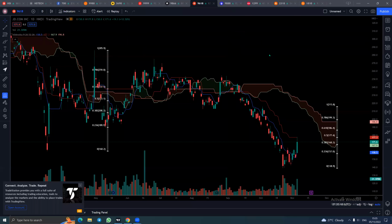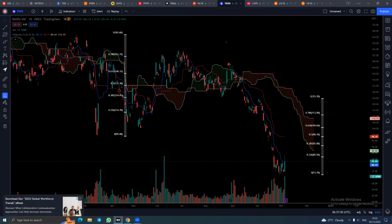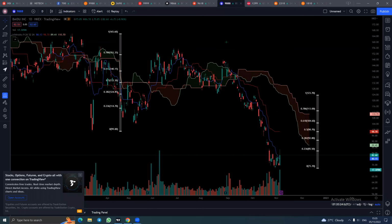Moving on to 9888 or Baidu. So for Baidu, we are already at just above this blue conversion line. We are slightly weaker because some of the stocks already hit the red baseline. So the red baseline is still pretty far away. First resistance to clear will be 85.50. Second resistance at 92.80. And the third resistance is also the strongest resistance because this previous support will likely turn into a strong resistance at around $99.